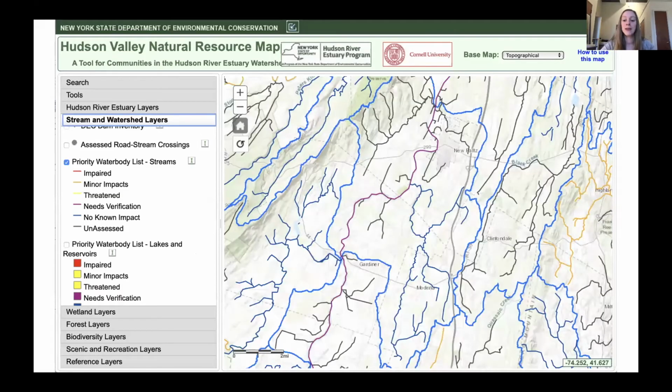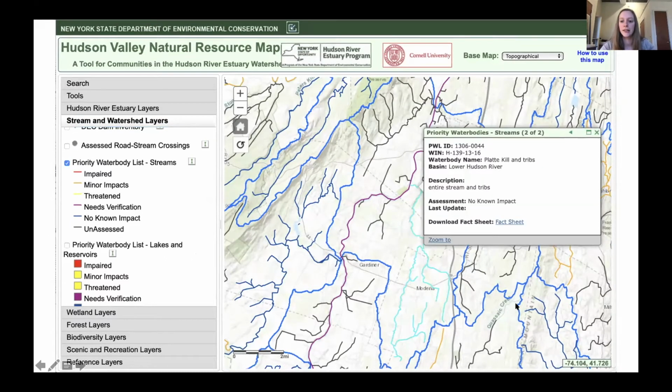But you might not know which segment the Platica Creek is. So we can go to the Natural Resource Mapper and turn on the Priority Water Bodies list. Here's the Platica Creek here, and we can see that the assessment is no known impact. So it's its own segment. No known impact means it's a healthy stream, and it still does have a fact sheet. That's how I learned that it's 25.5 miles long.